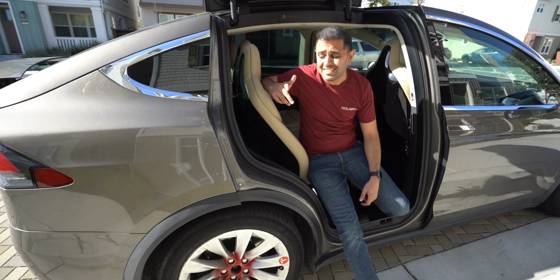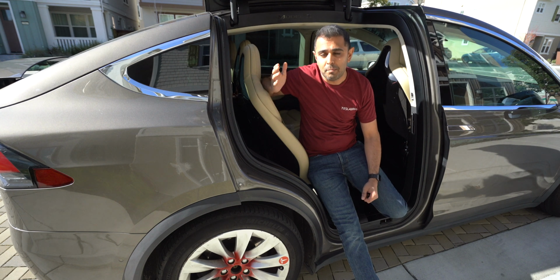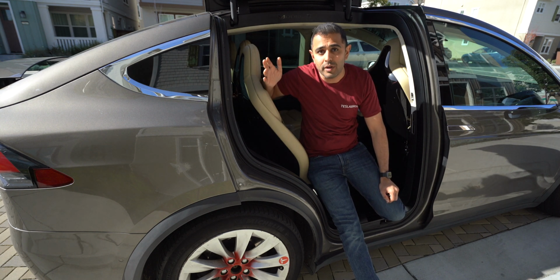This is a 2016 Tesla Model X, and today we're going to talk about whether buying a used car with old technology and hardware makes sense in 2020.